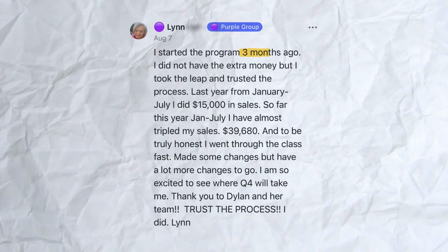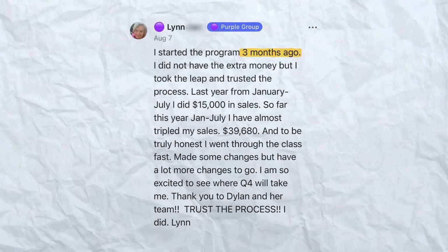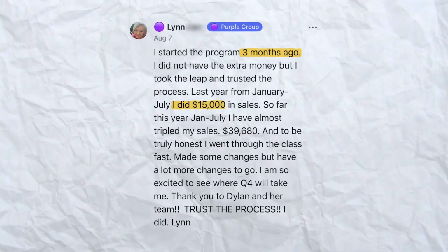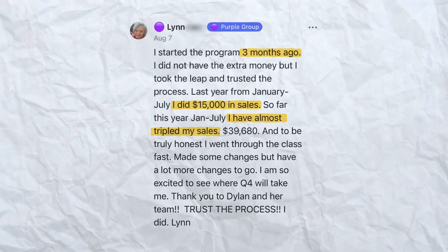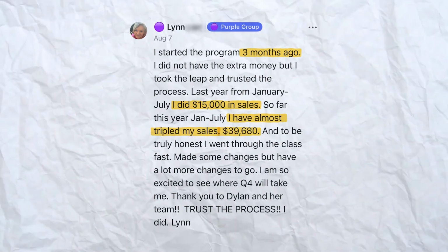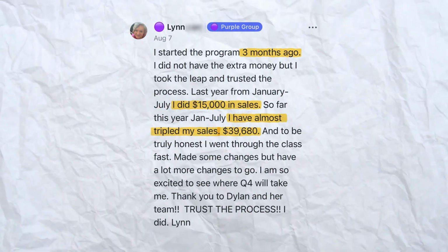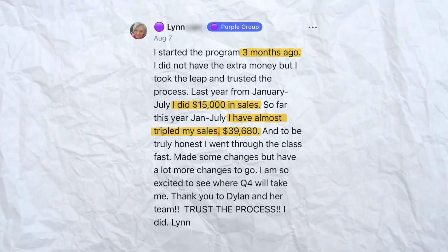Lynn says, I started the program 3 months ago. I did not have the extra money, but I took the leap and trusted the process. Last year, from January to July, I did 15,000 in sales. So far this year, January to July, I have almost tripled my sales, 39,680. Made some changes, but have a lot more changes to go. I'm so excited to see where Q4 will take me. Thank you to Dylan and her team. Trust the process. I did, Lynn.